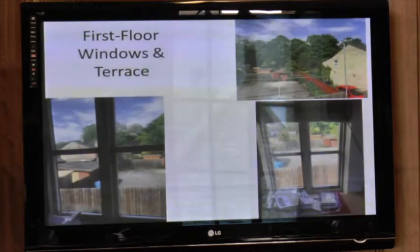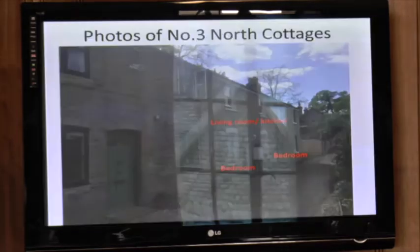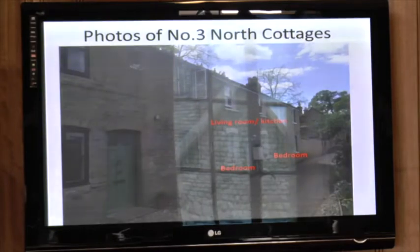Again, these are just looking from the first floor windows and the terrace area. And number 3 is a bit different. It has their bedrooms on the ground floor and then this open plan living room kitchen on the top floor.